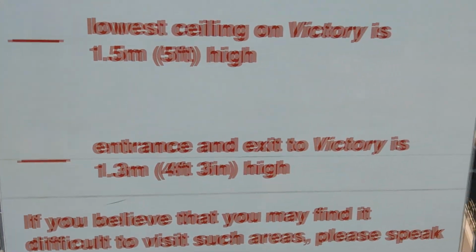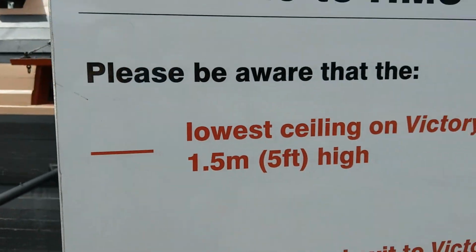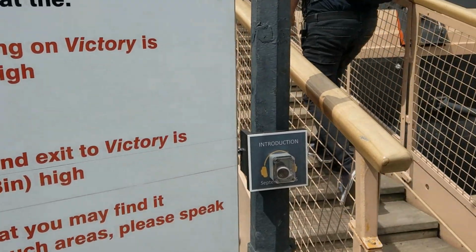But yeah, that's the entrance and exit height, that's the lower ceiling height. Here's roughly where my eye height is, and that's roughly where my head height is. So bumps, of course, are to be expected.